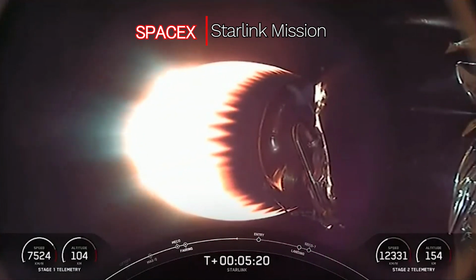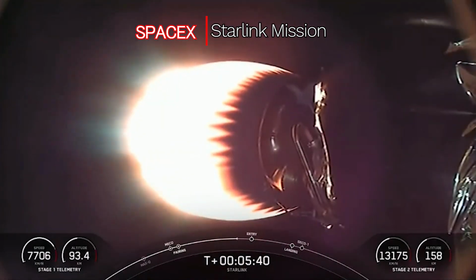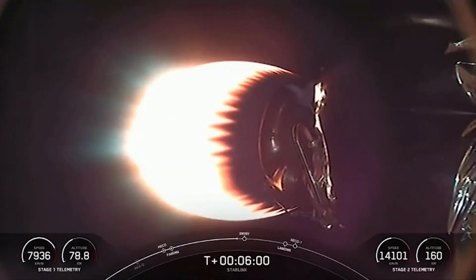As I mentioned earlier, today's Starlink mission marks SpaceX's 230th mission overall and the 31st mission this year. Coming up next in the mission is our entry burn on the first stage, which is the first of 2 burns it will go through in preparation for landing. You can't see the first stage on your screen right now, but when we've got good views to share, they'll come up. And again, in the bottom corner of your screen there, you can see both the stage 1 and stage 2 telemetry to give you a sense of what both stages are doing.